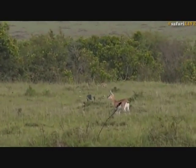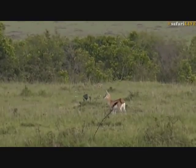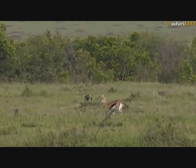Oof. This Thompson's gazelle has got no idea who's spying on it.